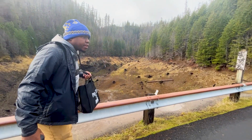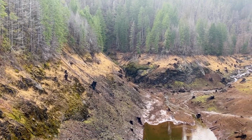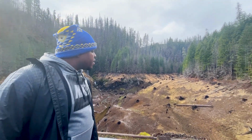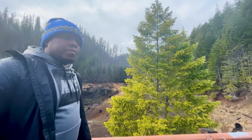So there's a forest fire, apparently. To help, I guess they chopped down some trees. Some trees fell down. A lot of the forest is still together. It's still around. But it's all very beautiful, even with the burned trees.